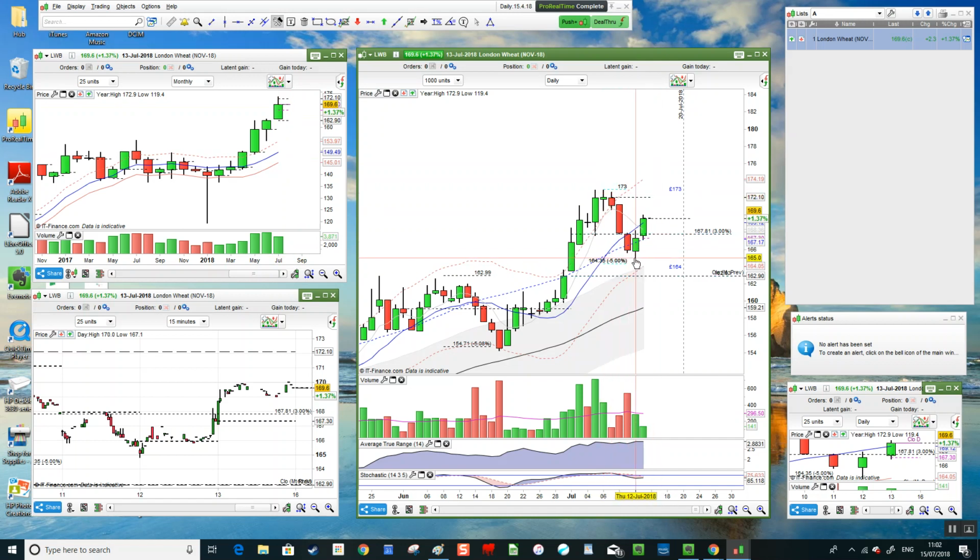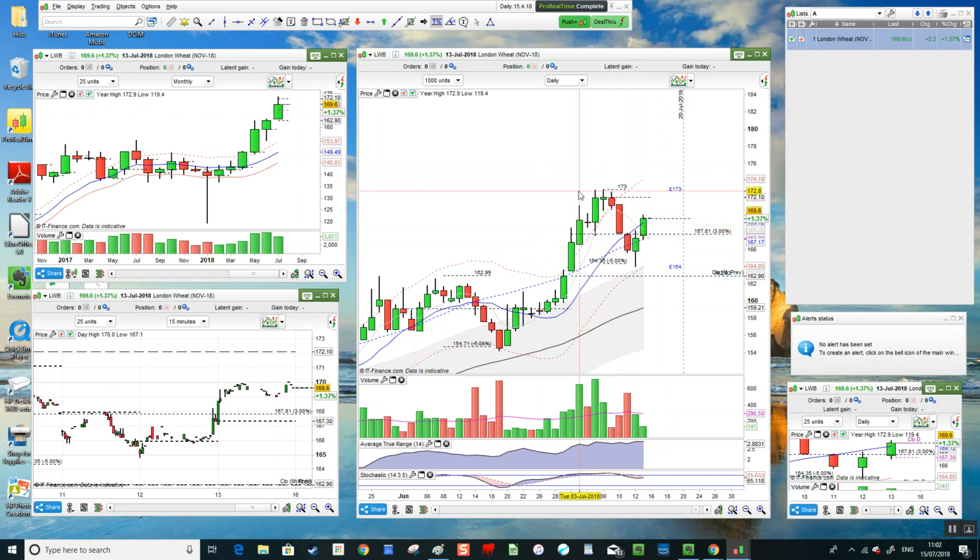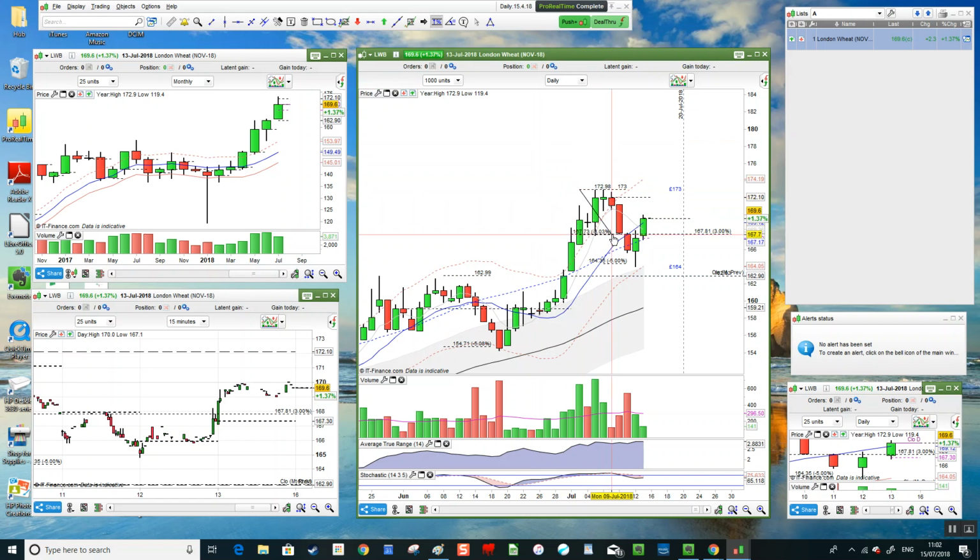The pullback has been slightly greater than I would like to see in a very bullish market. For a pullback to get going again, I would like to see it come back 3%, which would have come back to test 170. That would have held, and then we could have pushed on higher. So we've fallen back to 5%.